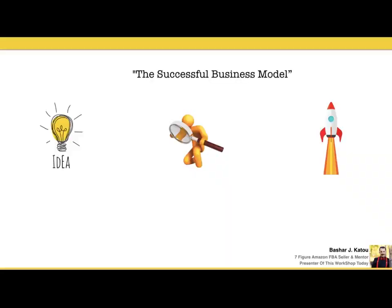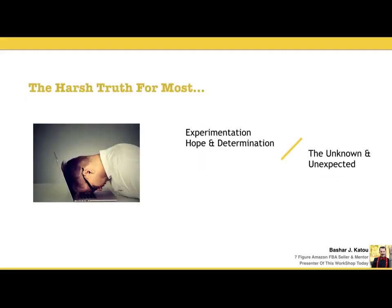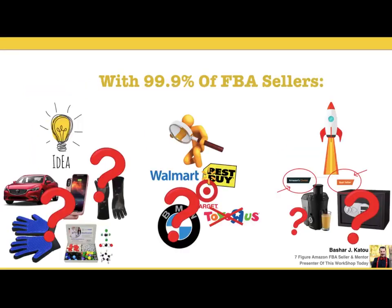Now, the successful business model usually goes as this. You find an idea, then you start doing your research, and then bam, you launch that idea. But the problem with a lot of beginner Amazon sellers is that they go through this whole trial and error thing, like, I hope that things work just because I saw this guy on YouTube and he drives a Lamborghini or he drives a Ferrari or he lives in a mansion or he's got a hot girlfriend or whatever. I hope this works for me, right? But the problem is you don't know what you don't know, right?